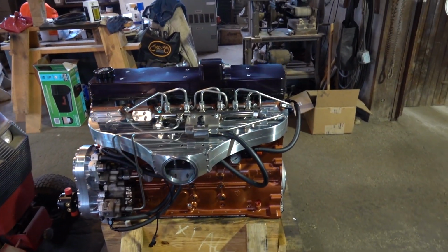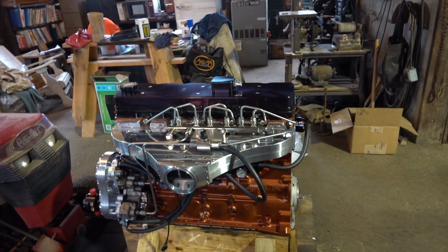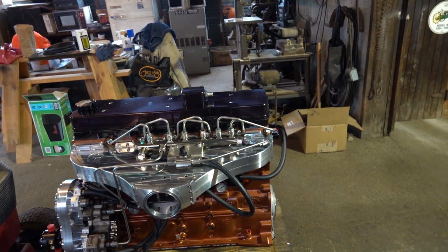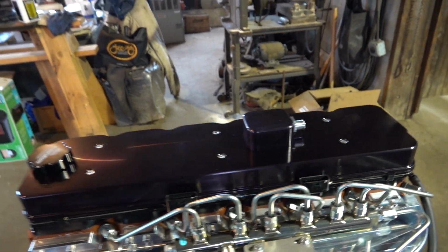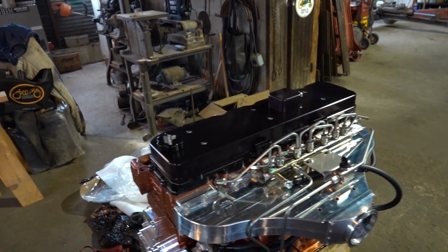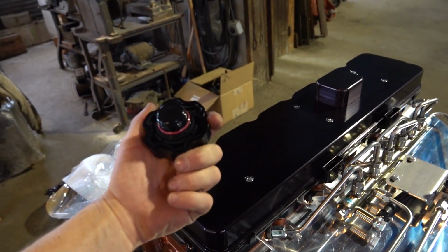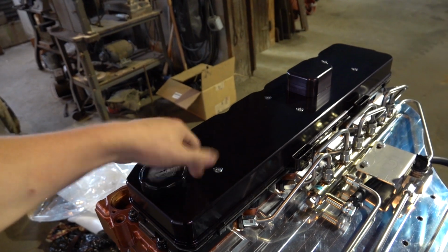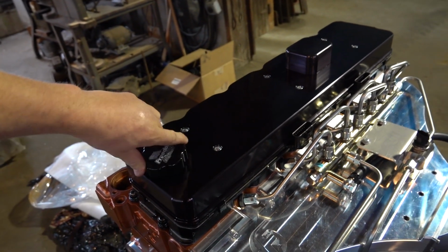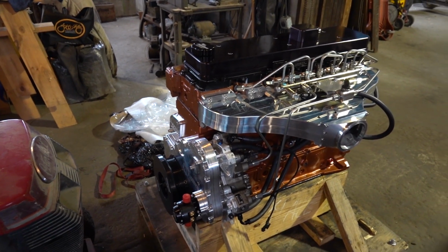All right, so the engine is uncovered. Everything looks good. We got a couple spots where it had a little contact, but nothing major. As you guys can see, I did decide on a valve cover. We went with a black valve cover from D&J Precision Machine with the Freedom Racing Engines cap. It's still just a standard Cummins oil cap. They just have that cover on there so you can get it nice and in place. But anyway, everything looks good.